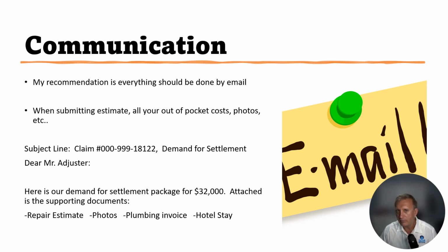So the final thing in this whole puzzle is the communication. I'm a big believer in my recommendation to always put everything in email. Limit phone calls. When you're submitting an estimate, include all out-of-pocket costs, photos, etc.